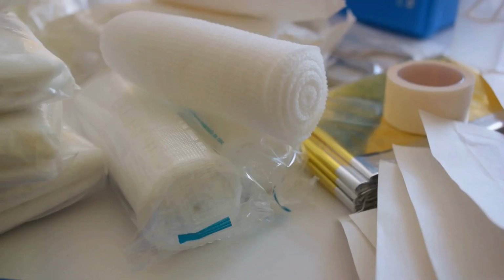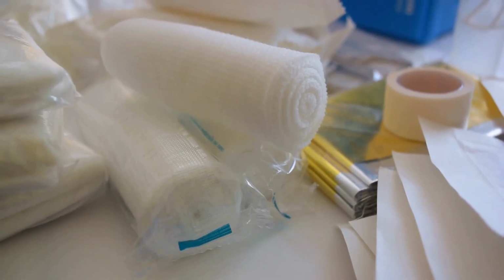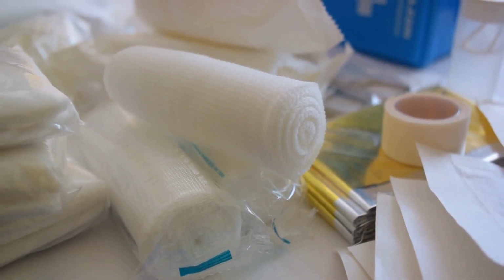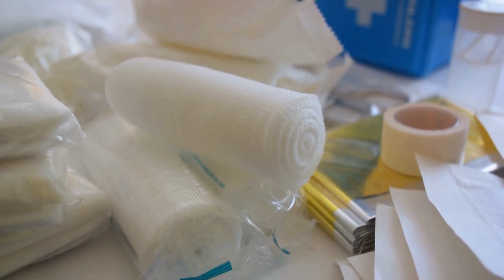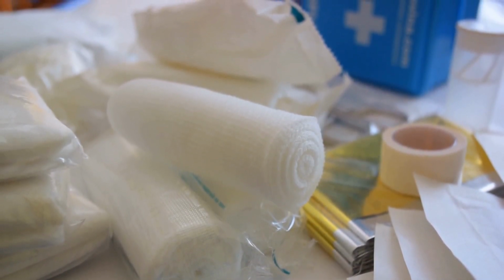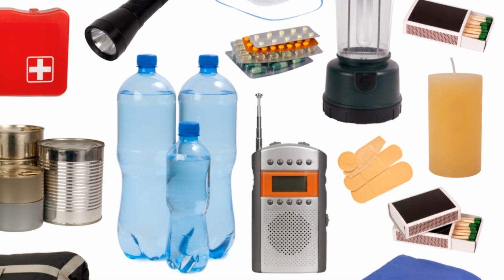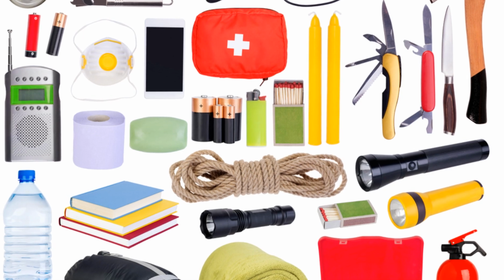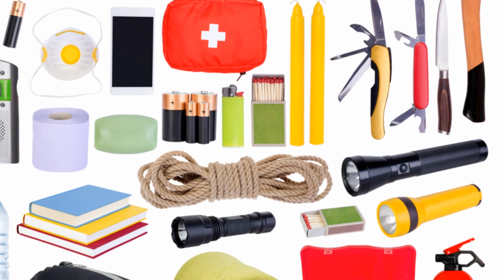Next, let's talk about vehicle emergency kits. If you're someone who spends a good amount of time in your car, or if your vehicle is part of your emergency exit plan, then this kit is a must-have. It's more than just a roadside assistance kit, although those are crucial too. A vehicle emergency kit should contain items that can help you survive in your car if you're stranded or stuck in traffic for an extended period.